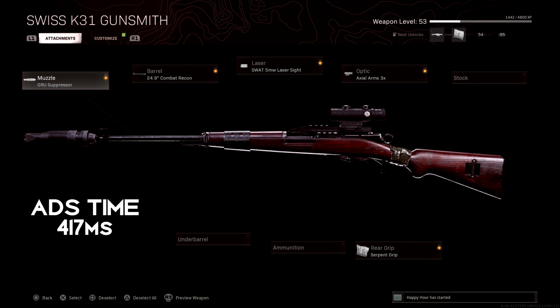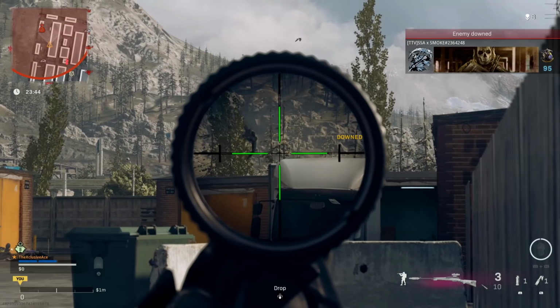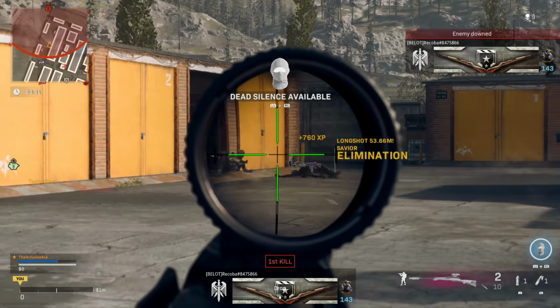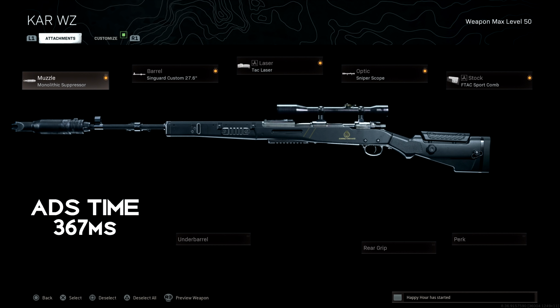This particular setup will give us a very solid aim down sight time at 417 milliseconds, which technically isn't quite as fast as the fastest possible aim down sight time on the Kar98. As we can see with this particular build of the Kar98, with the FTAC Sport Comb stock, which is the one that helps with our aim down sight time, we get an aim down sight time of just 367 milliseconds, which is extremely fast and very, very snappy.